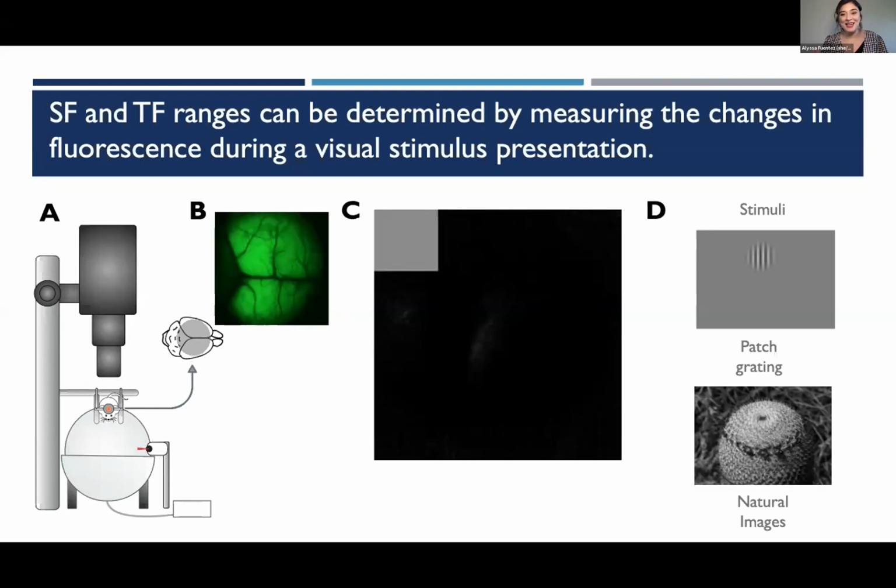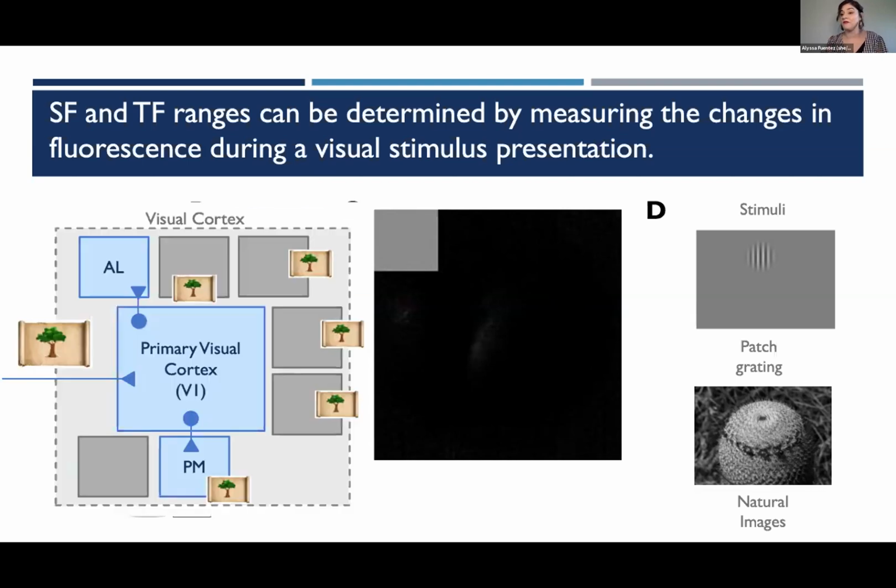We have these mice, and then we show them various movies and various images, and then we rapidly image the brain and look at how much it's glowing, because if it's glowing a lot, that means there's a lot of activity. I want to show you some of the data that we collect in these experiments, but first I want to remind you of the idea that visual cortex, all of these areas, have their own maps of the visual scene, and you are going to see that right now.